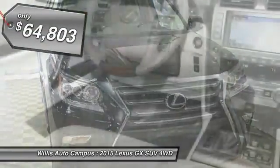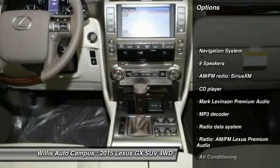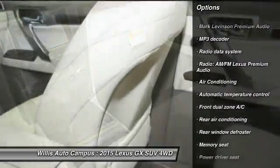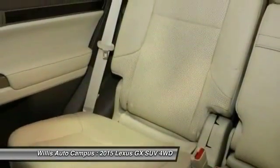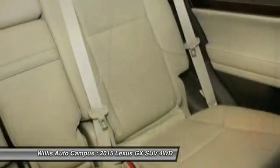Here are some of this vehicle's great options: traction control, power passenger seat, navigation system, leather-wrapped steering wheel, dual airbags, air conditioning, front power steering, four-wheel disc brakes, active suspension system, compass. This beauty will make even your house keys jealous.